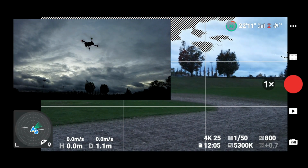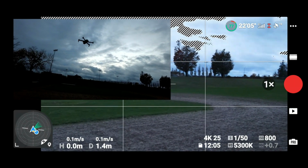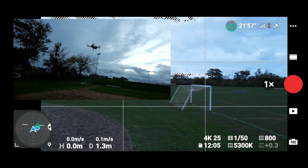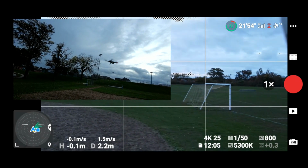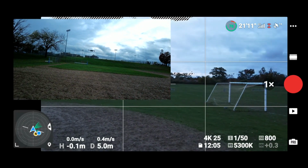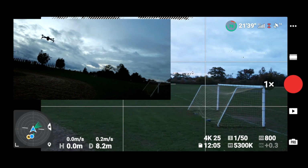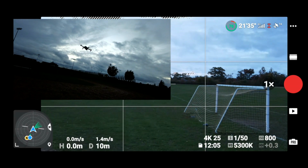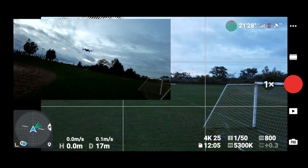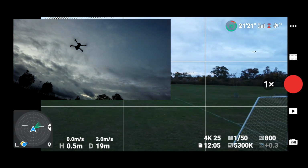Fighting it. All right, baby, let's move. I'm gonna move back. Turn this way and fly into the wind. Because I want to get more in the middle of the field because there are trees over to my left. I want more space between me and those trees in case something happens. Coming up to some soccer goal posts. Raise her some. And then go forward. Get away from these goal posts.